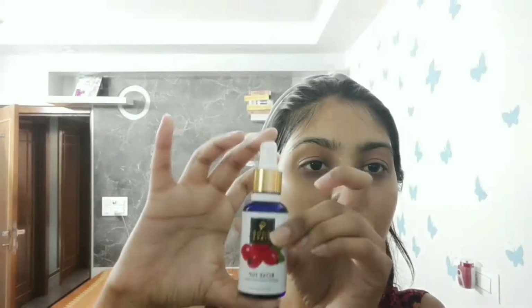Gonna be like this, like bare face, no moisturizer right now. I will give my skin a little bit of time to soak in everything that I have put in. So no moisturizer for at least 10 minutes, and after 10 minutes I'll use a facial oil. I'll just show you. The facial oil that I use is this Good Vibes Rosehip facial oil.